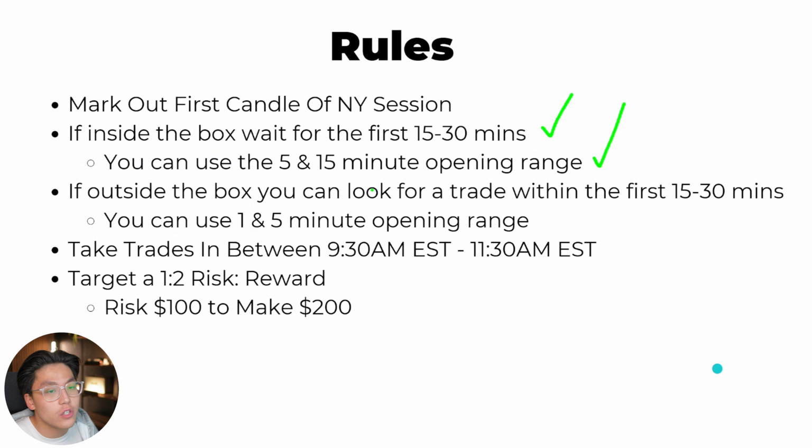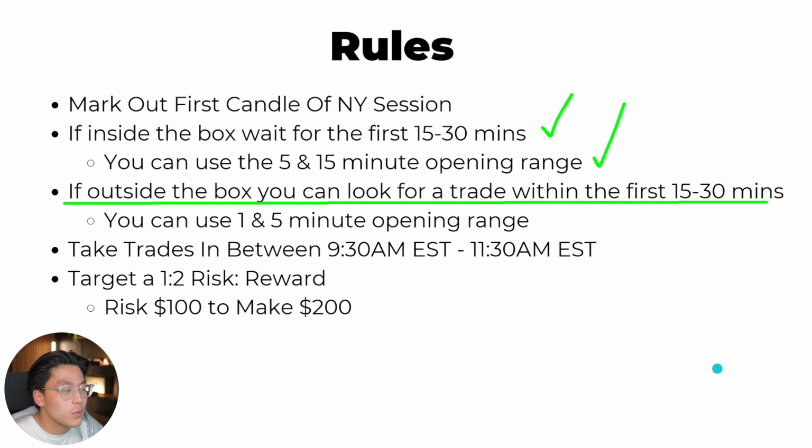So what we don't want to do is use the 1 minute opening range break inside of its box. What we want to use is the 5 and 15 minute opening range, just because we don't want to get chopped around and we don't want to get faked out on the lower time frames. If we're outside the box, we could be looking for a trade within the first 15 to 30 minutes. So in this case, we can be using the 5 and 1 minute opening range, just because there's a lot of volatility around the top and bottom of the boxes.